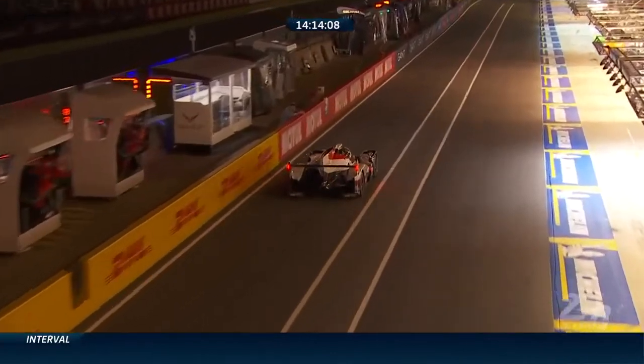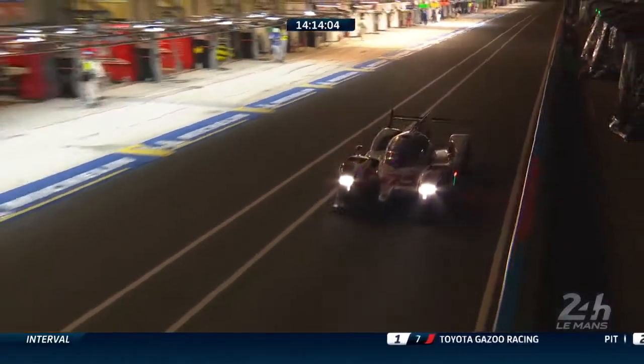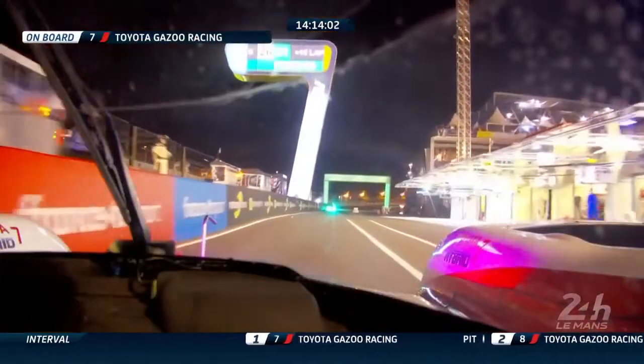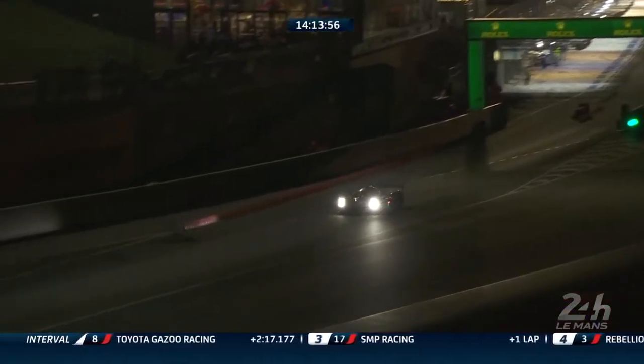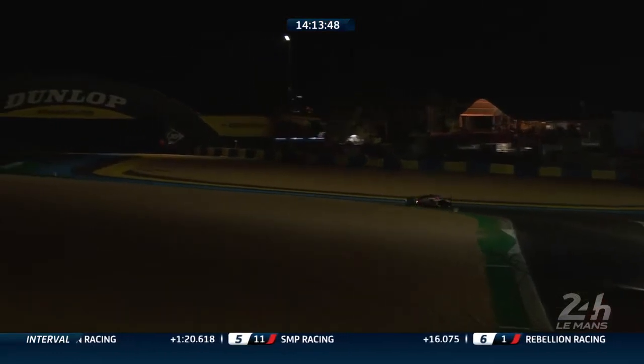Well, no, that's the in-lap again. Yeah, that's the in-lap. No, that's the timing glitch. Yeah, we always see that, but never quite sure how that affects Sector 2 as well. Saying that, though, I'm going to knock on wood as I say this, but Conway is having a stunning Le Mans 2019 so far. Let's hope he can keep that up.